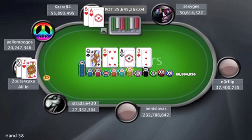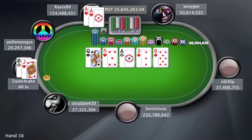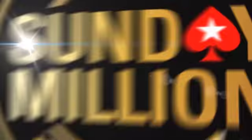Or 2 outs for Cake, who actually has 4 outs for Biscuits. No, it's the 8 of diamonds. 2 outs for Cake hits the rail. The deal he was looking for doesn't materialise.